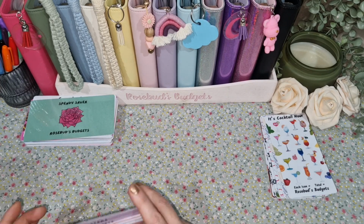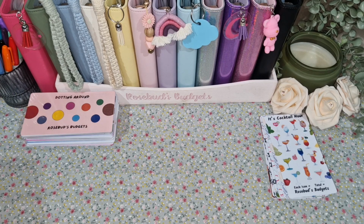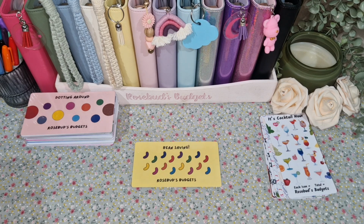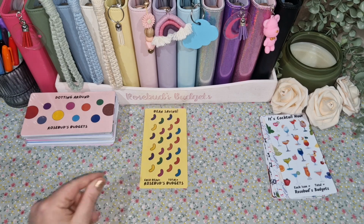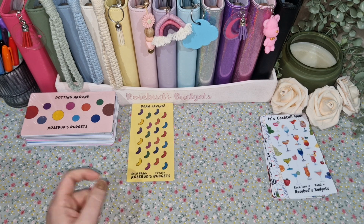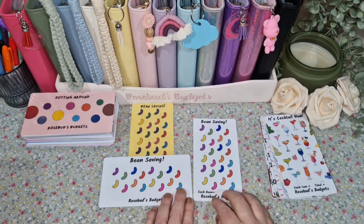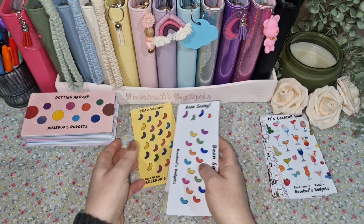I'll just tidy these up, and we haven't got too much longer left. We're getting down to the bone. This one is bean saving. So bean as in jelly beans, bean saving, and then they're all there. So you can do them as £5, you can do them as £1. Again, everything is just adaptable, and even if each was £5, you can easily cross it off and change it to suit your budget. And this is the front and the back. I just love it. I love the colours of them.